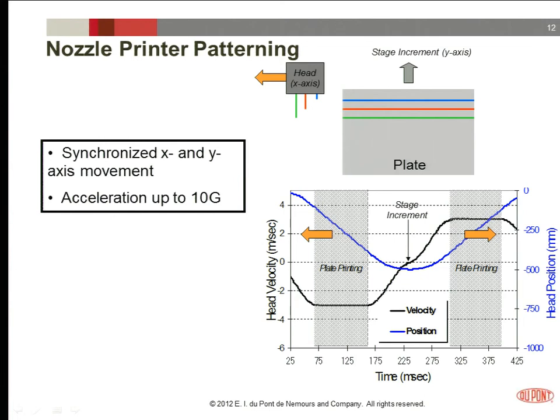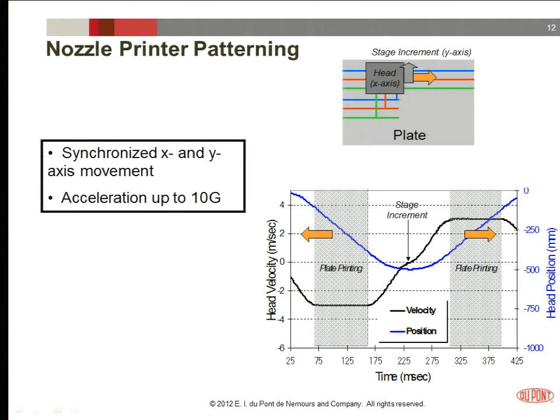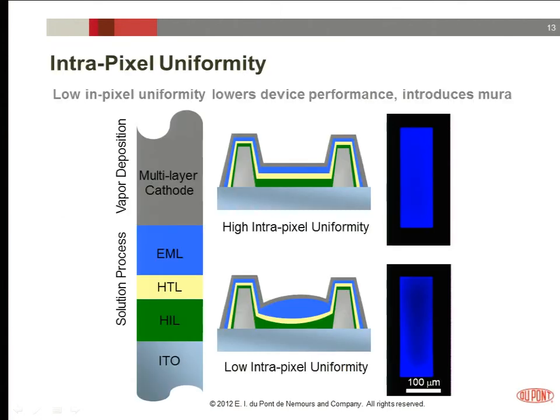To talk a little bit more about the printer, the stage moves in the Y direction while the head moves back and forth in the X direction, printing in both directions. So you don't waste time having to traverse back to the beginning to print. You can print in both directions. The velocity of the head is constant in the printing area, but otherwise it's accelerating or decelerating to either stop or start at the end of the plate.